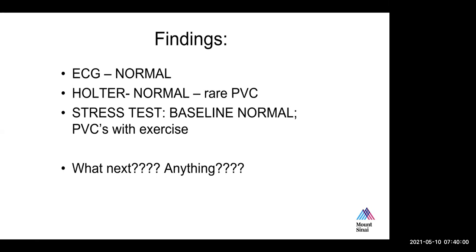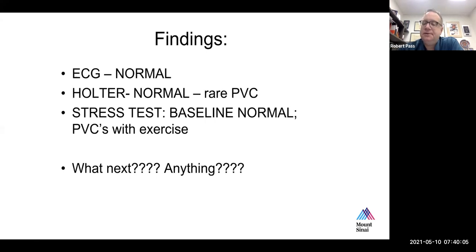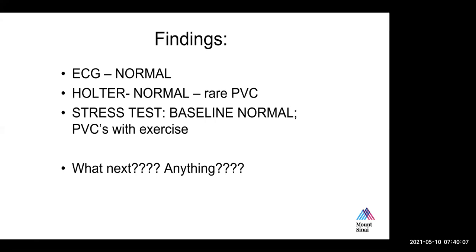So, I mean, I'm not sure if it would be normal to have PVCs with exercise. Well, I know that occasional PVCs can be normal. I'm trying to think if specifically with exercise, that would be something that would raise an alarm, but I'm not 100% sure.